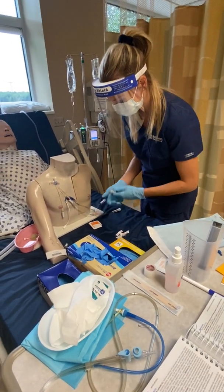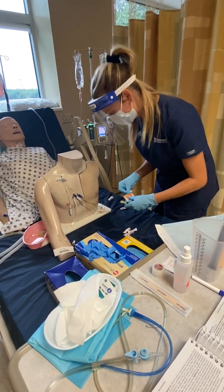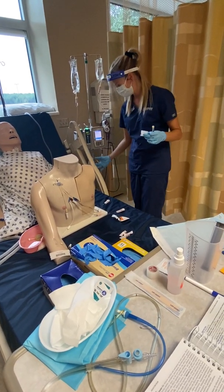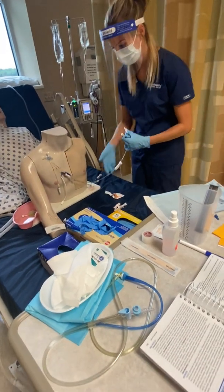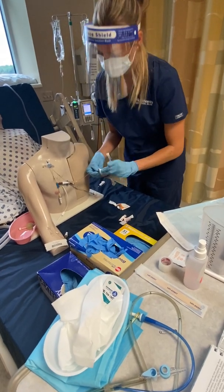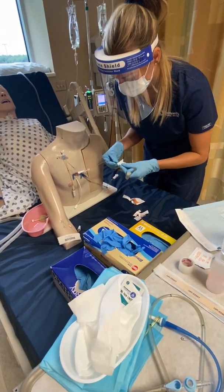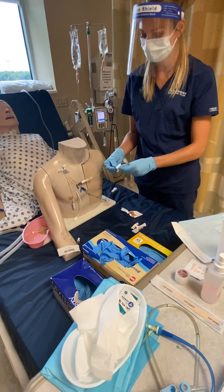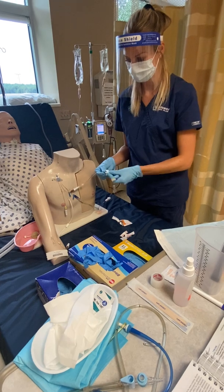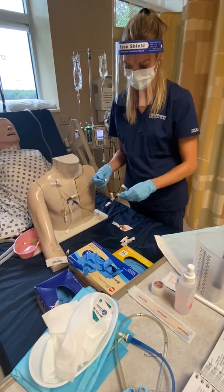All right, so I have my gloves on already, but I'm going to wash this up. I'm going to be giving this through her IV bolus line, this port closest to her. So we'll clean this off for 15 to 30 seconds. Be thinking about if she was confused or having issues, or she's an older lady and kind of didn't know what was going on, you might want to have another person here with you to help you out.